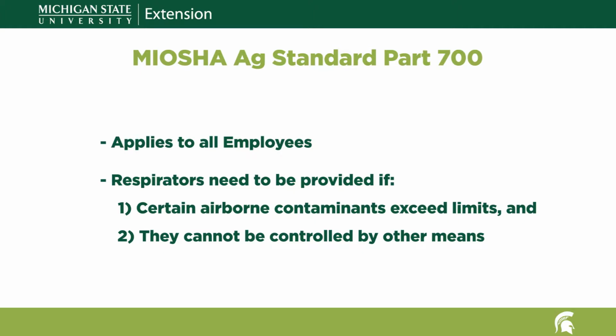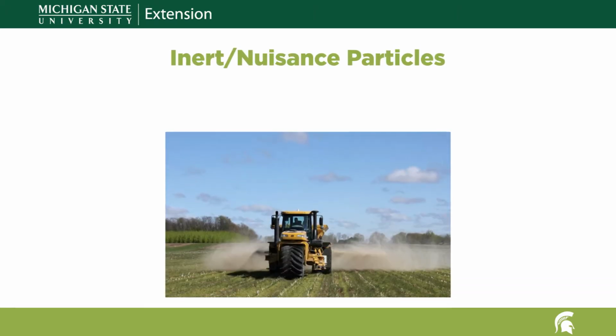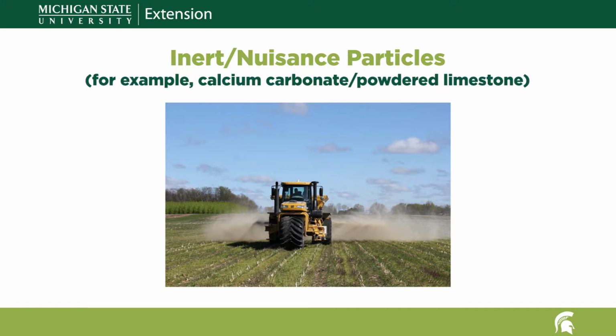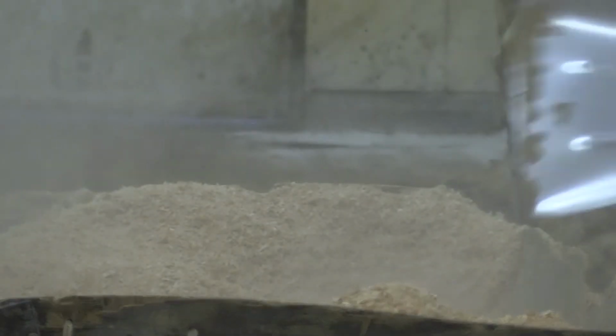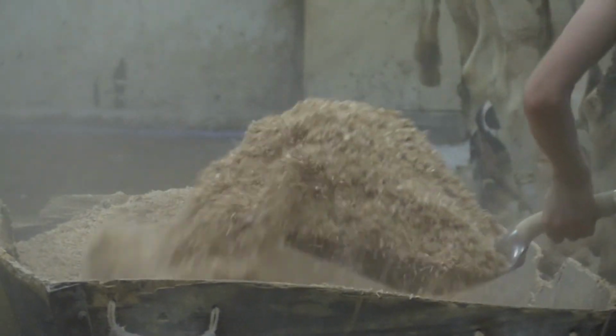Although Part 700 has specific airborne limits for many different compounds and substances, one limit of importance on farms is the limit on inert or nuisance particles, including some used frequently in agricultural settings, such as powdered limestone or calcium carbonate. Though it can be difficult to visually judge whether a particular task or process leads to an airborne level of any contaminant over these limits without a direct measurement of the air concentration, if you are performing work where you suspect one of these compounds may be in the air, or work that produces a visibly large amount of dust or mist, the use of a respirator should be considered.